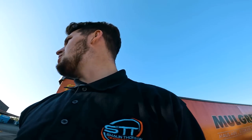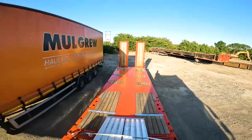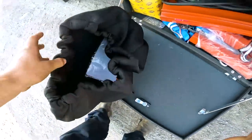So quickly get our straps on, get it all tidied out, just get it ready for its first shift. There's some trailer, eh? Some trailer. Right, you're just going to sort our cupboard out here. We'll get the Rhino winch cover.